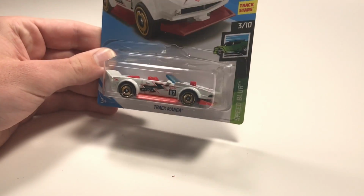That's what that is. Next up, we got Track Manga, recolored from the pink version earlier this year. The reason I know that, it's kind of hard to forget a large pink convertible car.